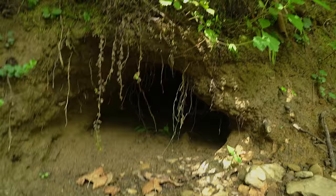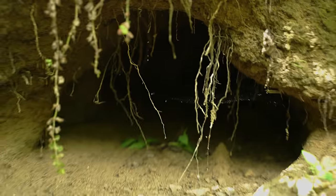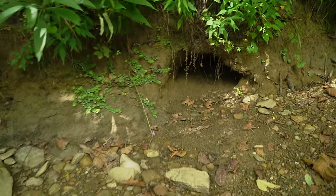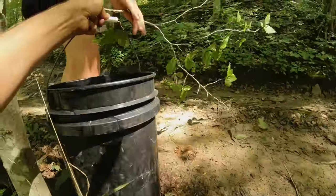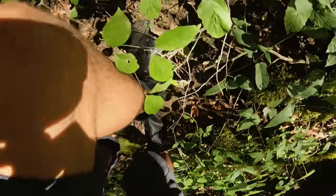What do you guys think lives in there? It's a pretty good size hole. It's almost big enough for me to crawl up into. I don't know. All right. Climbing up here. Bucket. Thank you. I'm sliding. I'm sliding down.